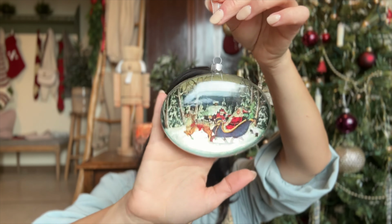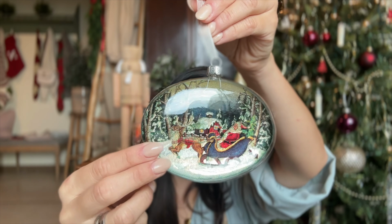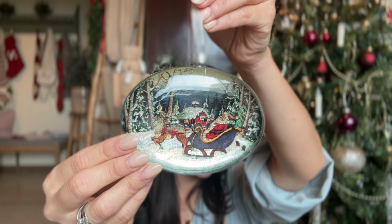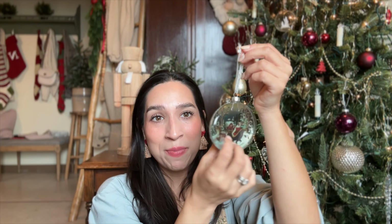The last Santa Claus theme ornament is this one right here. This and that other round one that I showed you are some of my favorites. This is just so beautiful. I love the colors of the ornament, and I just love the scene inside. It's so beautiful. And then it has glitter in the back. It is also made of glass.